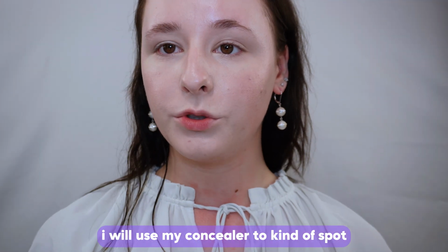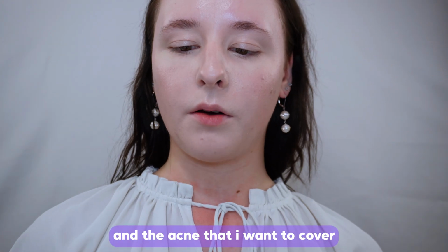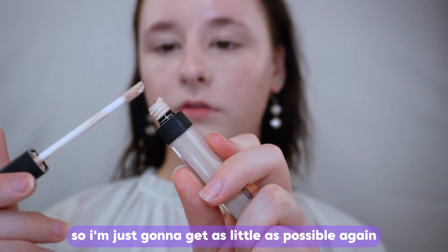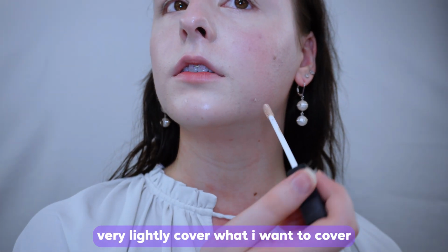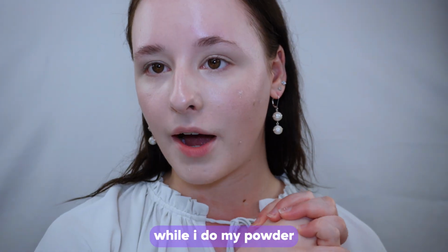I will use my concealer to kind of spot conceal a little in the acne that I want to cover, so I'm just gonna get as little as possible again and just very lightly cover what I want to cover. I always leave this to just sit for a little bit while I do my powder.